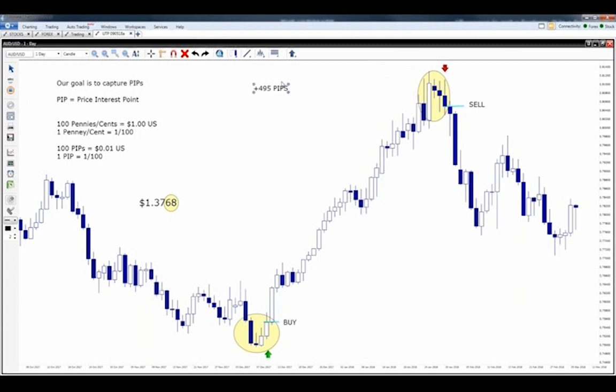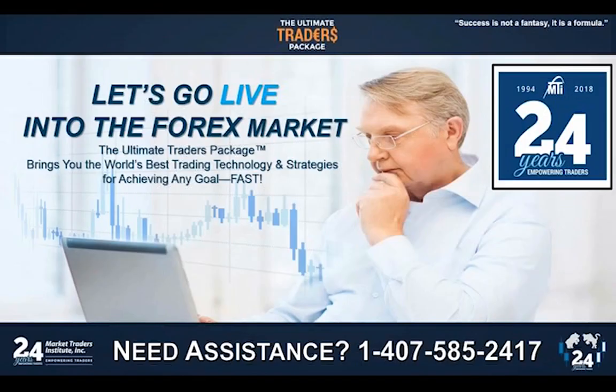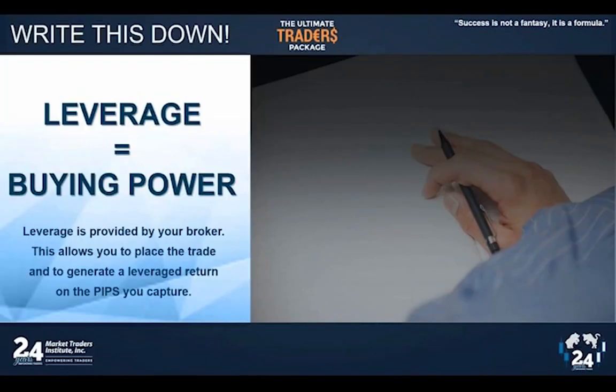Now, one of the things everybody needs to know is that in the Forex markets, you can only win or lose pips. So what we need to do now is assign a value to those pips based on the trading account size that you're trading. For my brand new people, you're going to want to write this down, because this is how we actually make money in the Forex market. This is because of leverage. This is going to give us the most buying power in this market.